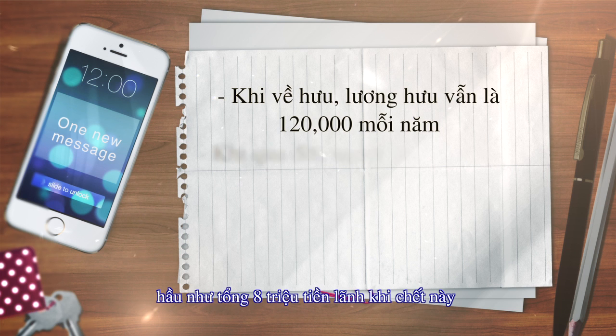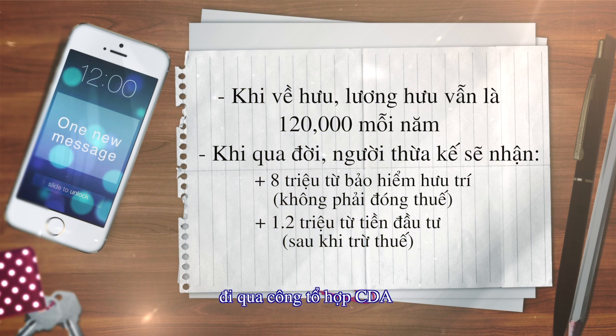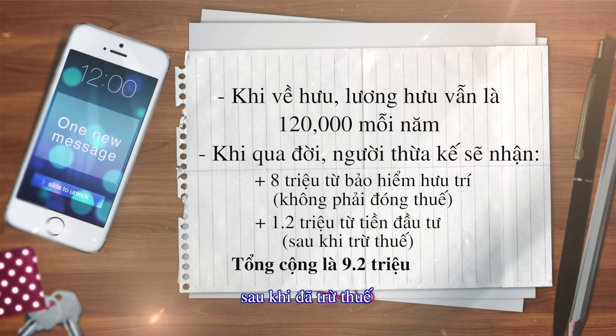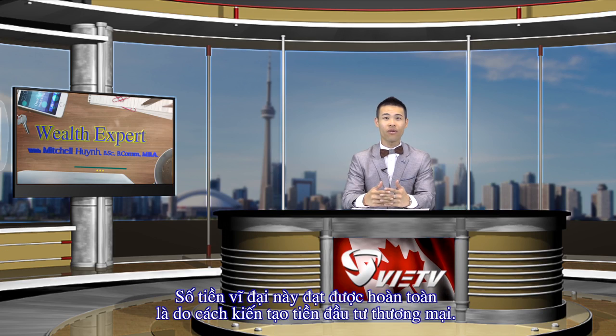Virtually most of the $8 million total death benefit passes through your business's CDA account and comes out tax-free to your loved ones, meaning your loved ones now receive a total of just over $9 million after taxes rather than $2.5 million, simply through a more efficient structuring of your business's investments.